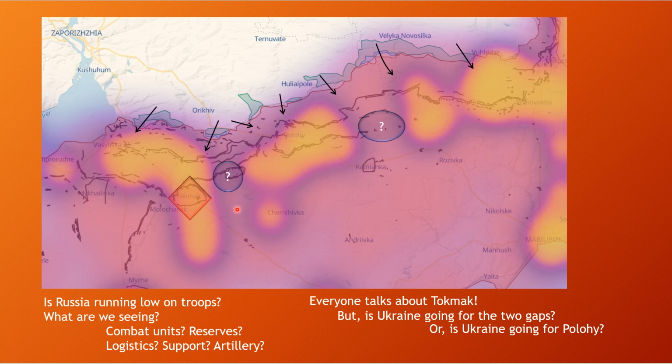What are we seeing? Well, it's a mix of combat units, I guess, with reserves and logistical personnel, support units, and artillery locations, probably. Because here at Velika Novosilka, Polohy, and Vasilivka, those have to be concentrations of frontline troops, right? Chernivka, logistics, artillery maybe, stuff like that. Tokmak, logistics, support, reserves. So it's probably a mix. But running low on troops, this doesn't look like they're running low on troops.